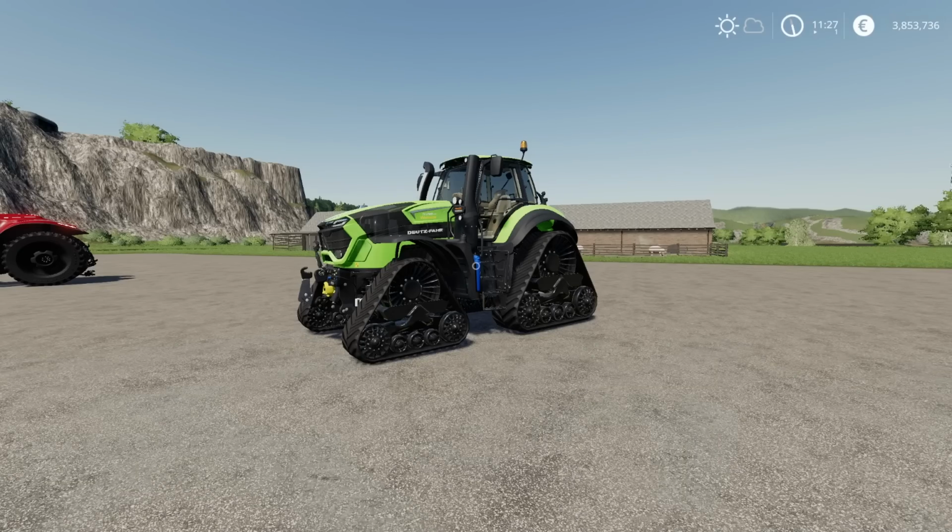Anyway, onwards. Updates for today. The Man TGS 18500 Kipper by NLD Community has had an update. The Man TGS IT Runner by NLD Community has had an update. The Valtra S series and the New Holland T8, both by Blauer, have had updates. Various little odds and ends. If you go in and check on the change logs, it will tell you.